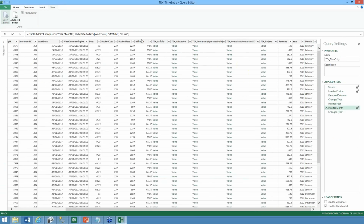You can even do nice things if you want to, like change the locale. See, now I've got the month names in French. So it's quite powerful. Let's take that back. So we're done.